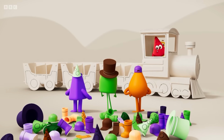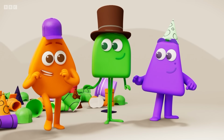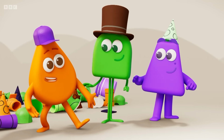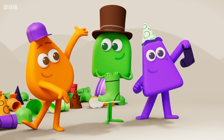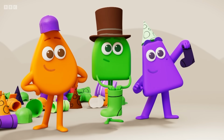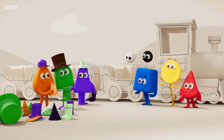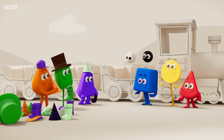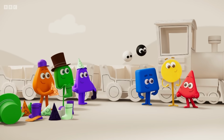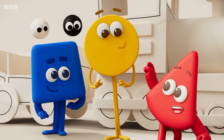Red means stop! What's the problem, friends? We've had a high-energy dressing-up party! Hats, boots and socks! Some orange. Some green. And some purple. Some in light colours. Some in bright colours. And some in dark colours. We got them all muddled up. Whoa, that's a big sorting job. A job for the Sorting Express.